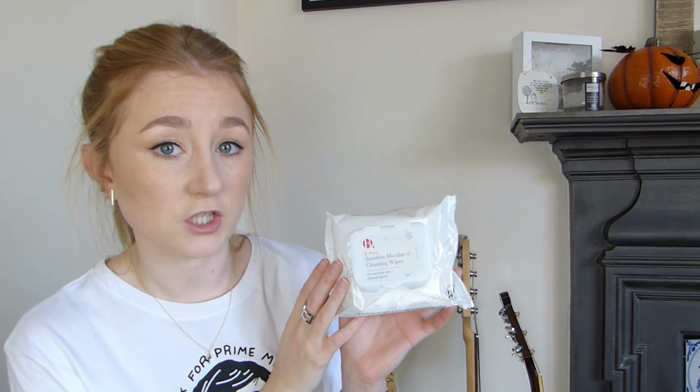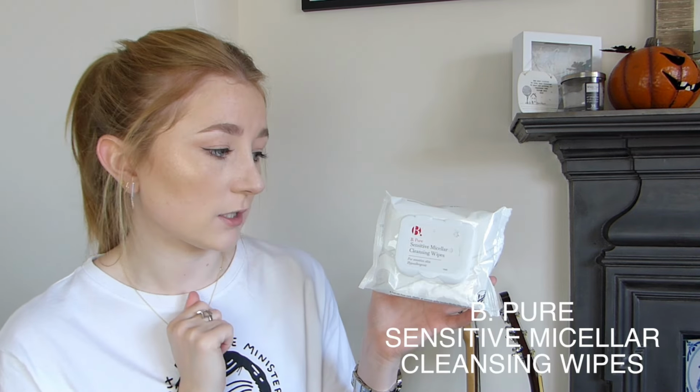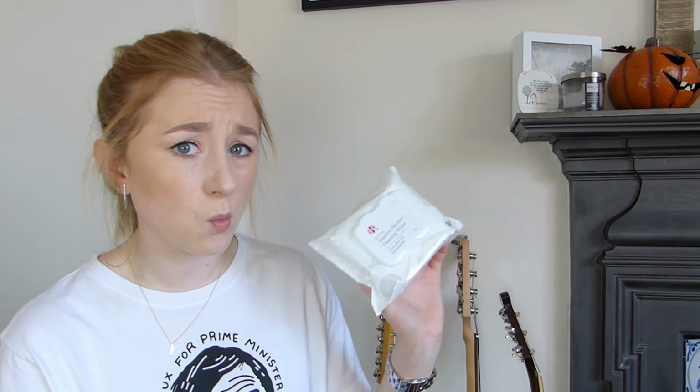Now, the cheaper version I went for is a company called B, and I haven't used their products before, but I have seen them around in Superdrug and Boots, and I just thought, why not try them? They're really cheap, and these were even on special offer, so even cheaper than they normally are, and I believe these were like £1 something, £1.80.